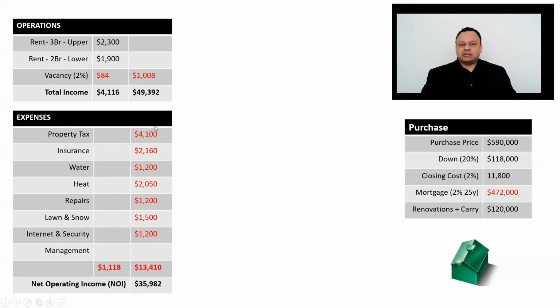So what are my expenses? Well, in this case here, the property taxes are just above $4,000. The insurance is just above $2,000. The water bill is about $1,200. Geez, I'd love to be able to pass that water bill on to somebody else, like the tenants, if possible.